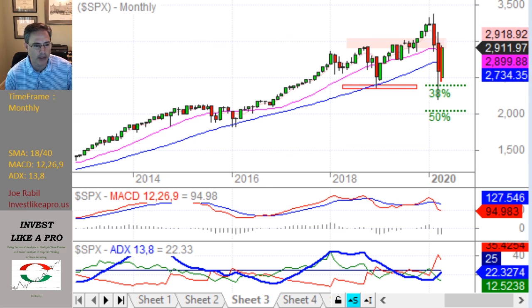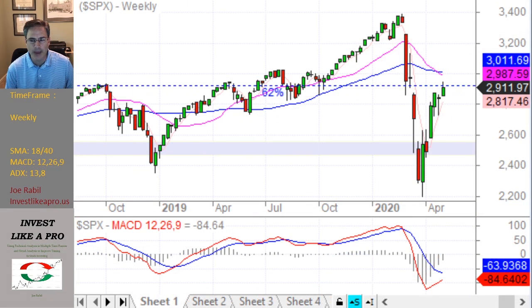If you look at a weekly chart, we've made it back to the 618 as well. So the fact that we've gotten back up to the 618, we're not that far away from the 18-week moving average of 2987 and the 3,000 mark, which is the 40-week moving average. So we've filled in a lot of this area, which is one of the things that was bothering me.